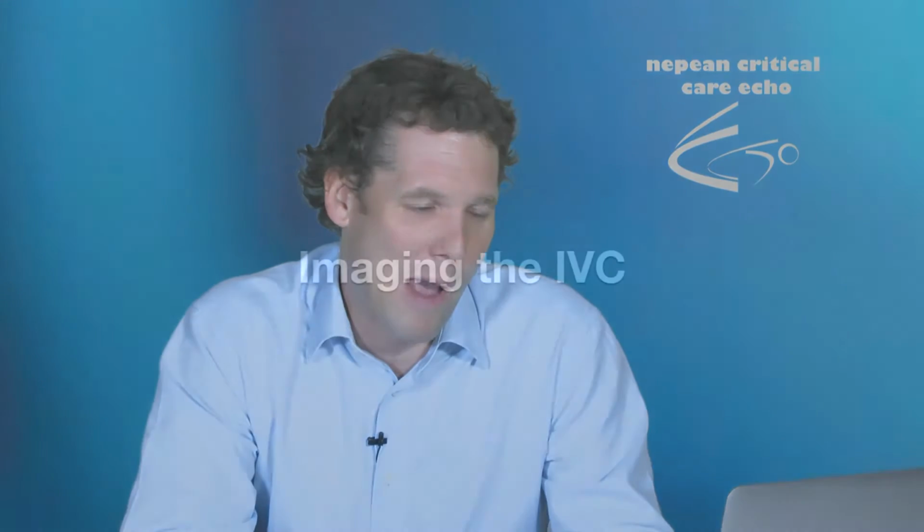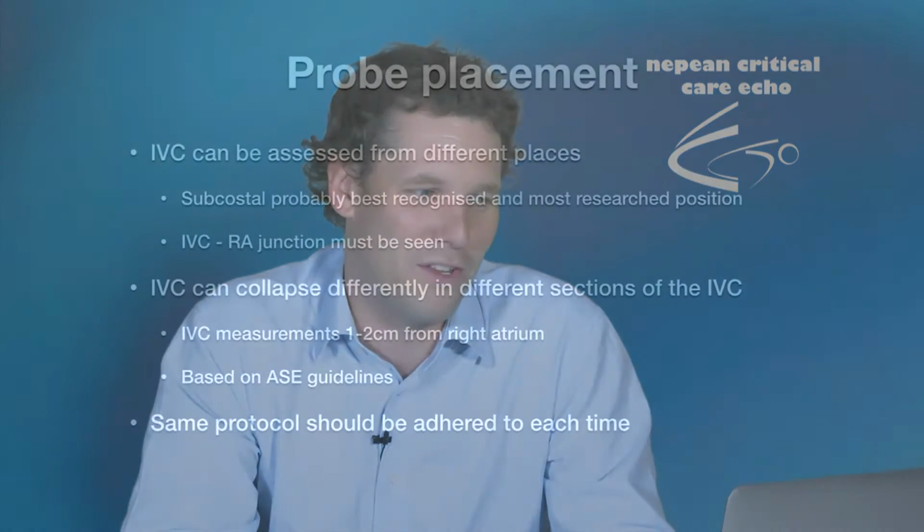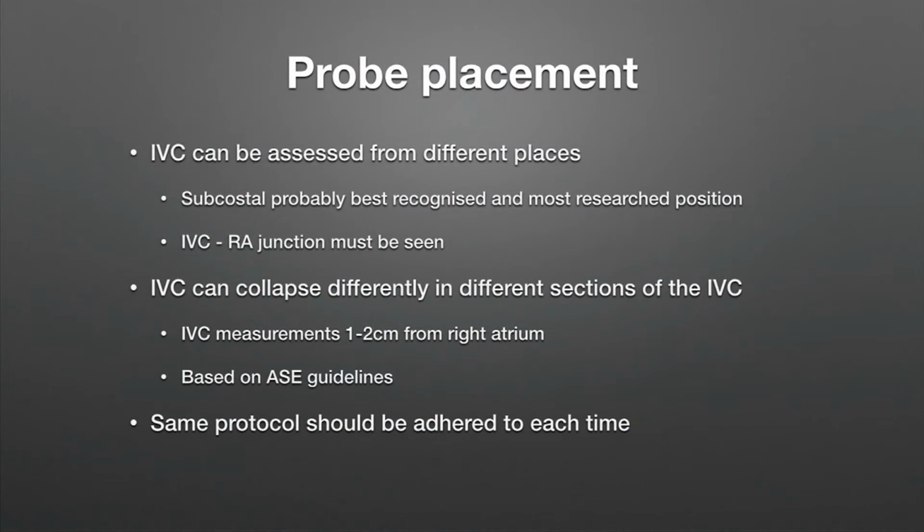So let's talk a little bit now about how to image the IVC, and then we'll move on to imaging the left ventricle. So the IVC, the inferior vena cava, can be assessed from different places in the subcostal region. It can be assessed laterally or from the subcostal position just under the xiphisternum.